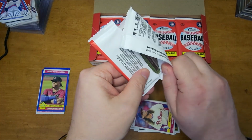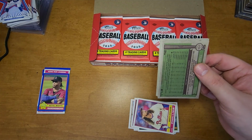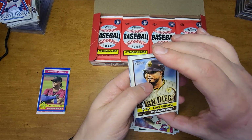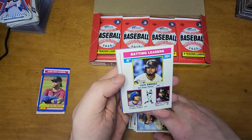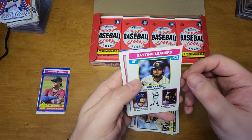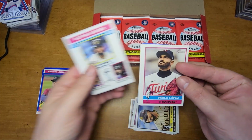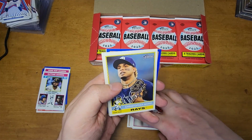So hopefully the Heritage High Numbers don't come out in 2026 like the 2024 coming out in 2025, just before the actual low numbers. Okay, so it looks like the batting leaders weren't white. So Arraez, Ohtani, and I can't, Azuna, Pablo Lopez, Christopher Morel.